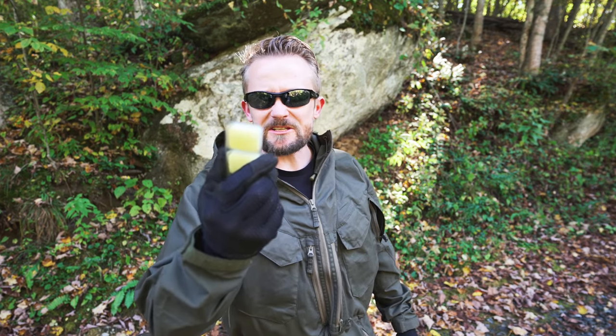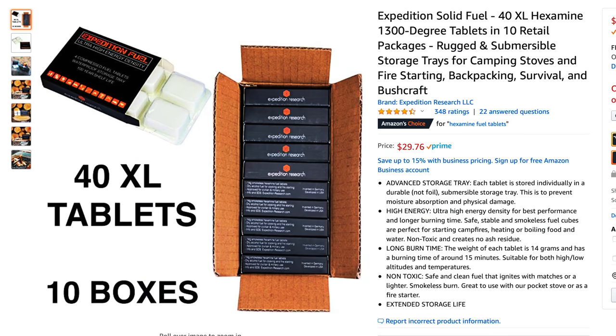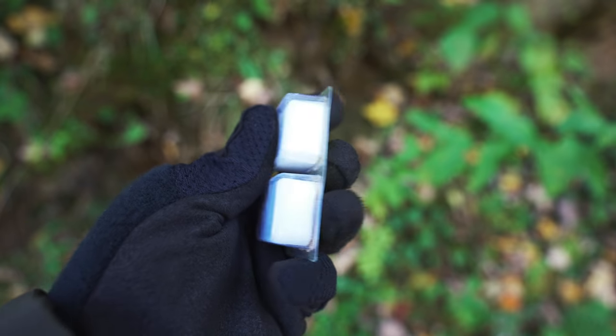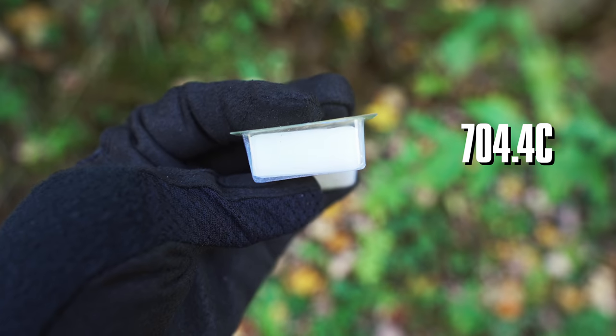Talking about the fuel here for a second, again, very inexpensive. These are the Expedition Research version. You can find these by Esbit and so on. These work just as well as any other. They burn around 1300 degrees.